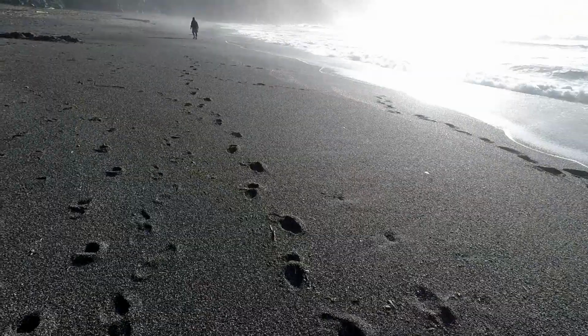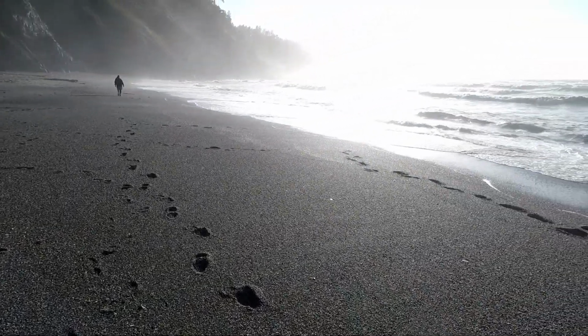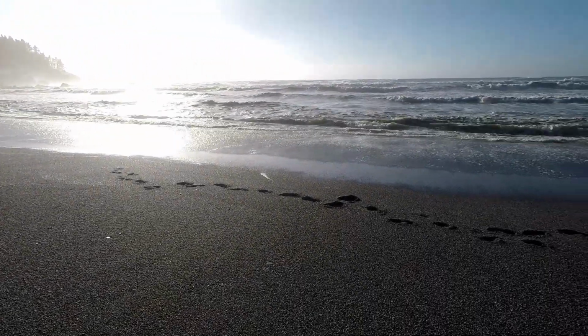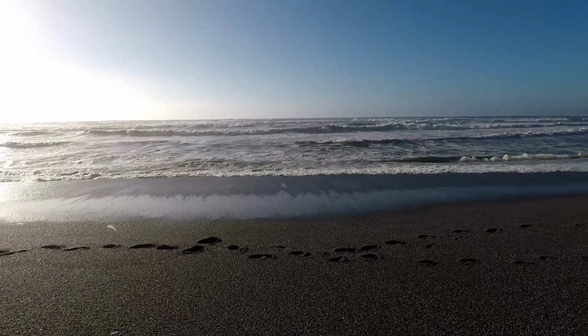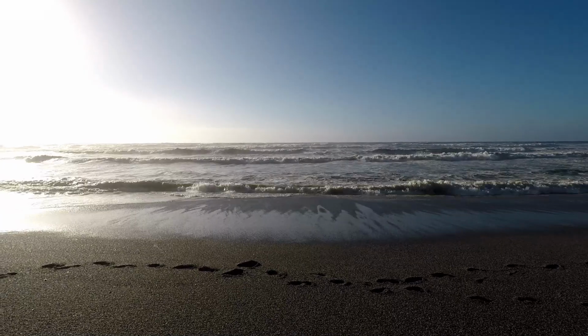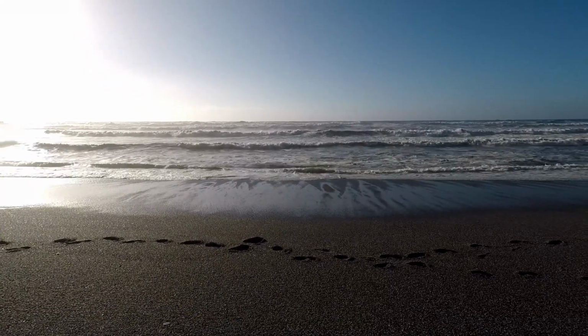All right, here's the evening. It's the last thing we're going to be doing at Patrick's Point State Park. This is Agate Beach. And this is the water. Let's watch it for just a little bit. You see how crazy and big those waves are out there? And how white they are. It's quite windy.